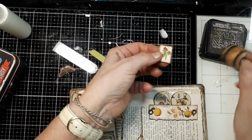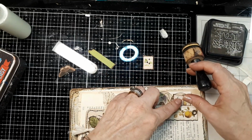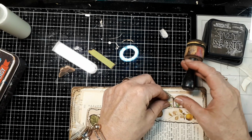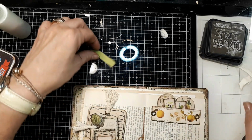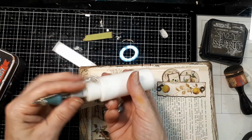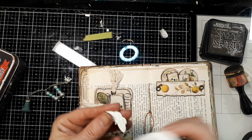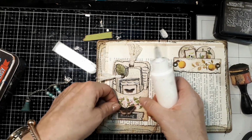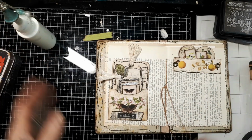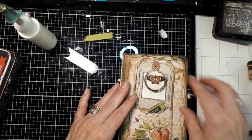And this is what I've got left. So maybe I'm going to add these in here too. Like so. And I also have this butterfly. And I think I want this over here. Like so. I like this a lot.